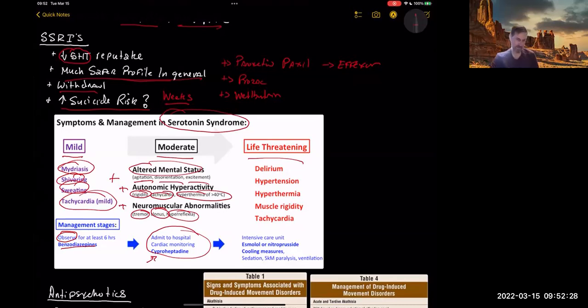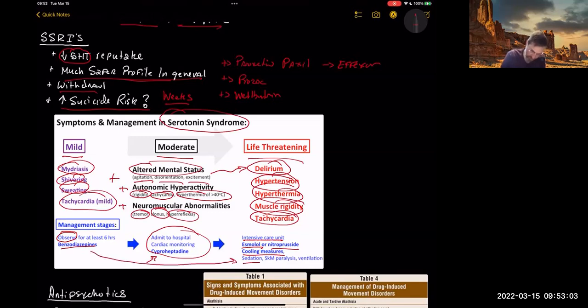And then the life-threatening manifestations of serotonin syndrome are patients have delirium, so they have severe alterations in their mental status. They are hypertensive, they're hyperthermic, they have muscle rigidity, and they have tachycardia. All right. These are patients that need intensive care unit monitoring, beta blockers like esmolol, nitrates like nitroprusside to get their life-threatening hypertension under control, actively cooling them. And even sedating them with larger doses of benzodiazepines and possibly paralyzing them, right? Skeletal muscle paralysis, to relax those skeletal muscles so they're not contracting and causing all that heat buildup.